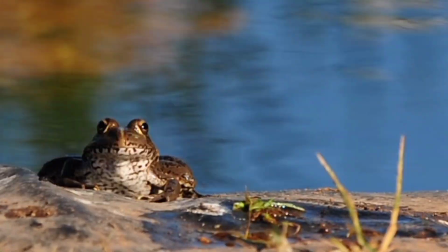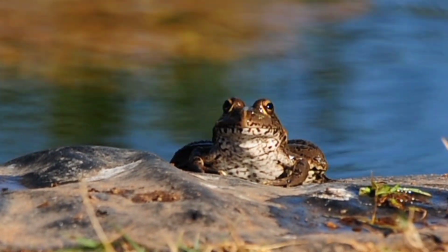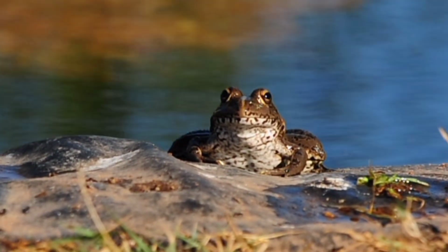Here we have one of the Iberian green frogs. Oh, there you go. As you can see, they're catching the ants as they walk past.